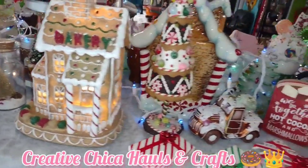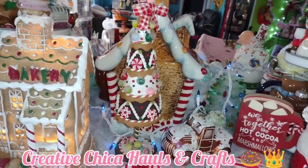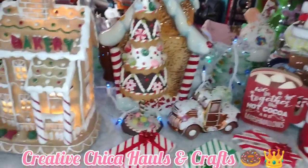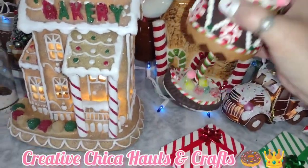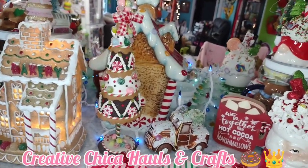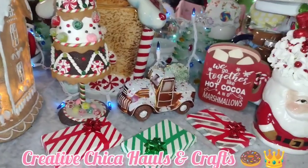Something just told me, Tony, you should go. So I went. Yeah, trust your gut instinct, guys. Trust your gut. So this little gingerbread tree, I don't know where I bought it. I don't know. It's so cute, though. I just love it. It doesn't have where I bought it. But I'm sure I probably found it at Marshall's or Ross, maybe.